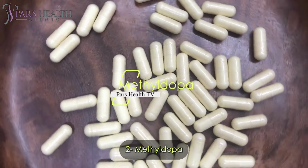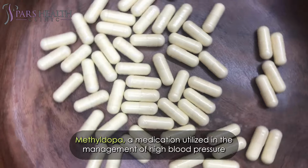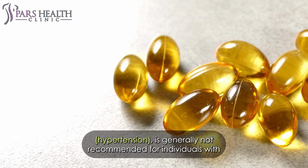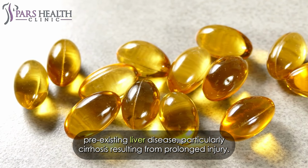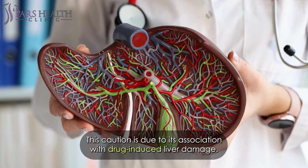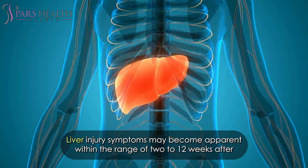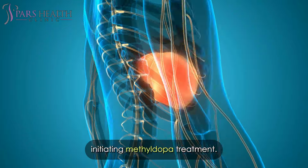Number 2. Methyldopa. Methyldopa, a medication utilized in the management of high blood pressure, hypertension, is generally not recommended for individuals with pre-existing liver disease, particularly cirrhosis resulting from prolonged injury. This caution is due to its association with drug-induced liver damage. Liver injury symptoms may become apparent within the range of 2 to 12 weeks after initiating methyldopa treatment.